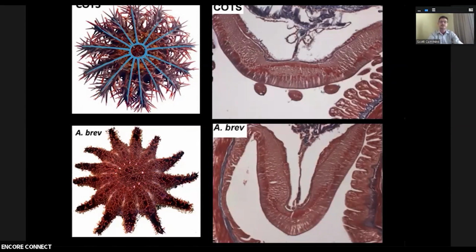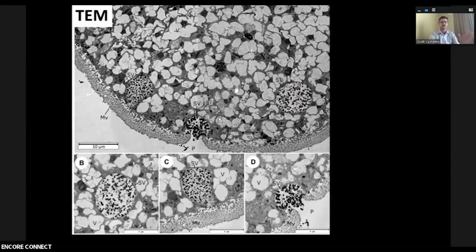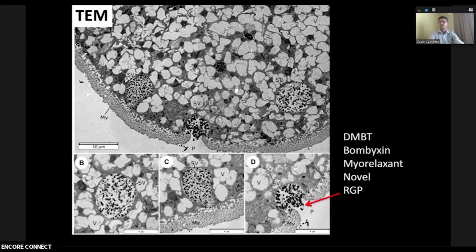This is a tissue section, a cross section, showing again radial bulbs protruding from the ectoneural region, not present in Acanthaster brevispinus. And even closer, we look at transmission electron microscope, and we can see that a lot of these bulbs are made up of mucus, but we also were lucky enough to see this transition stage of secretory vesicles where it's actually excreting some sort of substance. So we were able to do a proteomic analysis, and we found that a few of these proteins were actually released into the water. So these are the candidate pheromones.